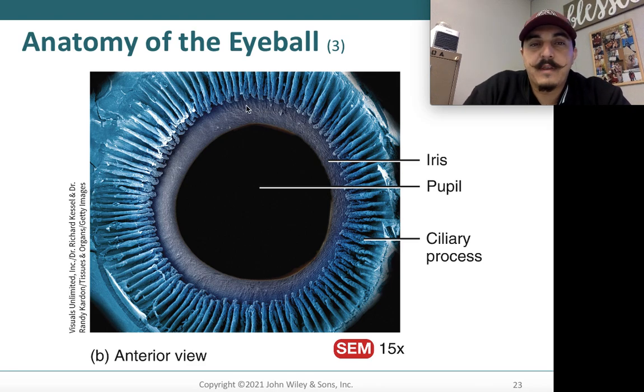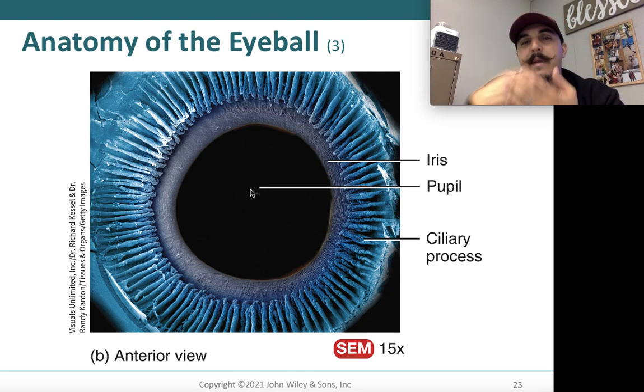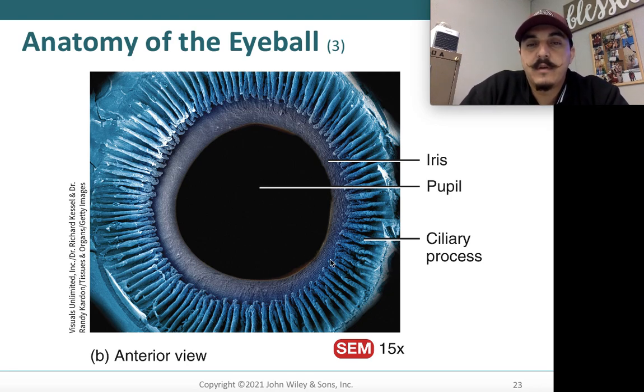So here's our little iris coming around the pupil. That's what I'm talking about. It's all dark. We're focusing on the back part of that. That's why it looks dark. The ciliary process. This is a pretty cool picture. I'm not gonna lie, pretty cool picture.